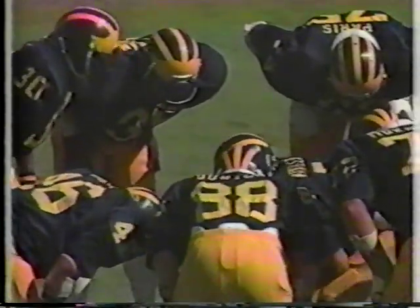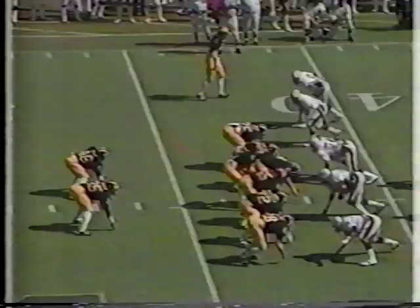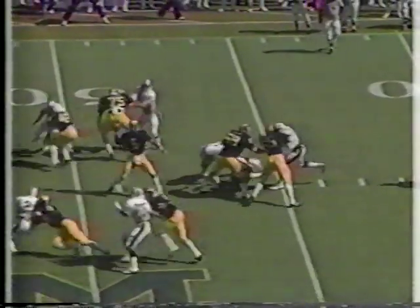Dunaway checks into the huddle with a play. That was a first and 10 now. 1:04 left in the half. Michigan in South Carolina territory at the 42.